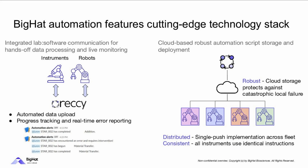Okay. Similar to other aspects of BigHat, the automation suite makes heavy use and contributions to the cross-company advanced technology stack that we have. We have built and continue to build deep integrations between instruments, robots, and Reccy. And this allows us to do a lot of important but also fun things like automate data ingestion, have easy progress tracking, mobile notifications, error handling and reporting, make all of these things more visible, more accessible, and more distributed in their nature. But we also make heavy use of our cloud-based systems in processes that would otherwise be very operationally complex. One example of this is the process of handling, storing, and deploying automation scripts.